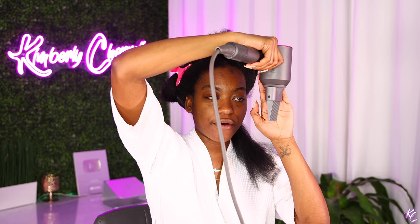I like it. Y'all know I like it. I like it because I'm so used to using it. So me holding it in my hand, I'm just used to it. And I love how it gets right at the roots, y'all. Let's look at the angle, guys. It's like a triangle. So when you're going in, it really gets in there. You know what I'm saying? Mm, girl. So yeah, I'm about to finish this side of my head with the Dyson, and I will come back when I am done.